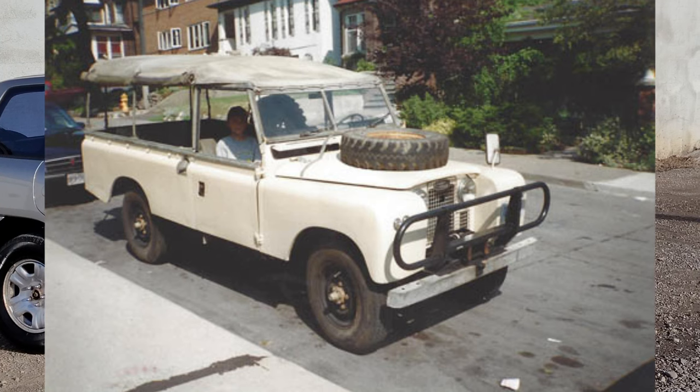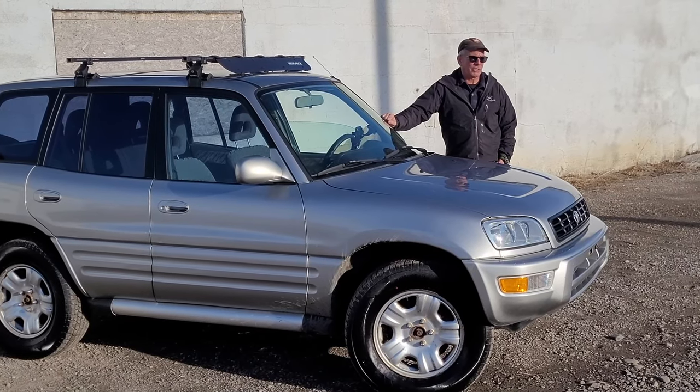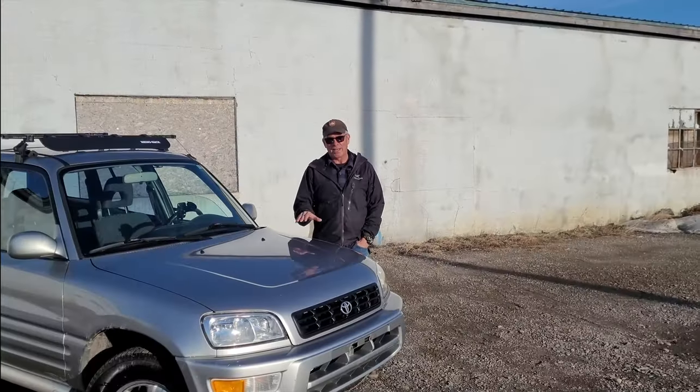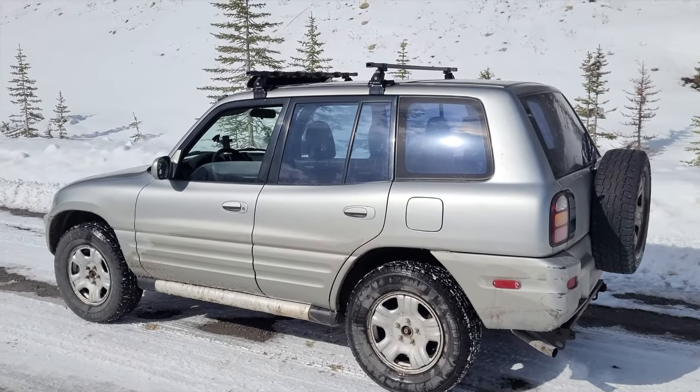In 96, I bought a Toyota Tacoma when they first came here, and I leased it for 4 years. So these came out in the 90s, the same time as my Tacoma did, but I don't recall these whatsoever. I have no memory of these things at all. The OG of the RAV4s, this is the Gen 1.